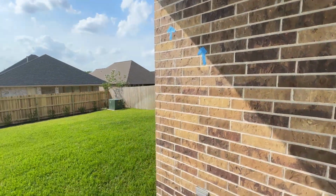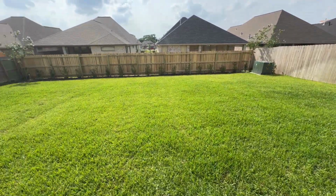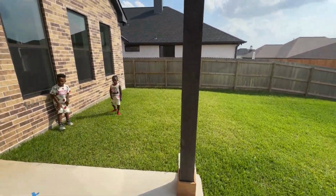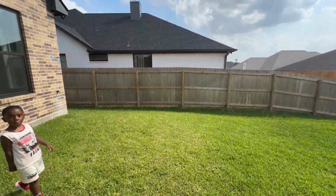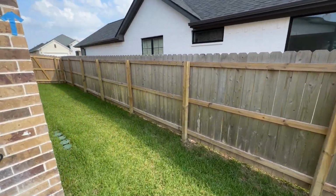And then this backyard, so this neighborhood is pretty much already built, but as you see, some little people, I don't know where they came from, so don't say nothing to their mom about it.